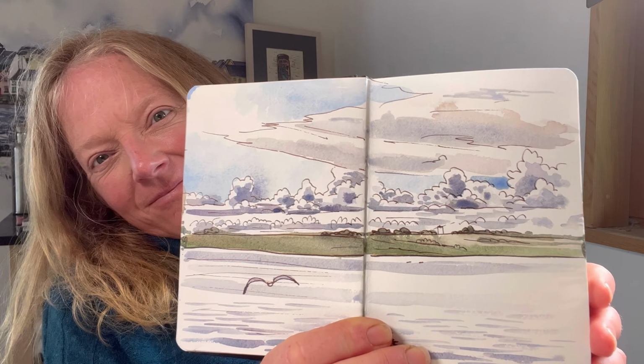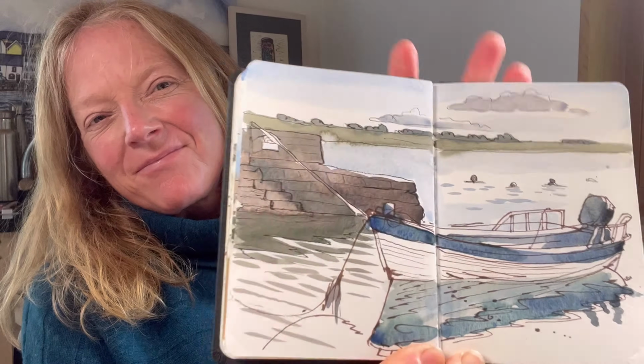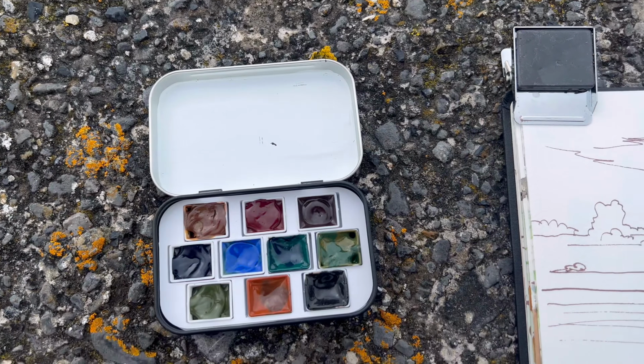There's a quay not too far from where I live in County Galway, and when the tide's in, it makes a wonderful place to swim. My son Paddy has decided to swim every day for the month of June, and last night I decided I'd sketch while he was swimming.